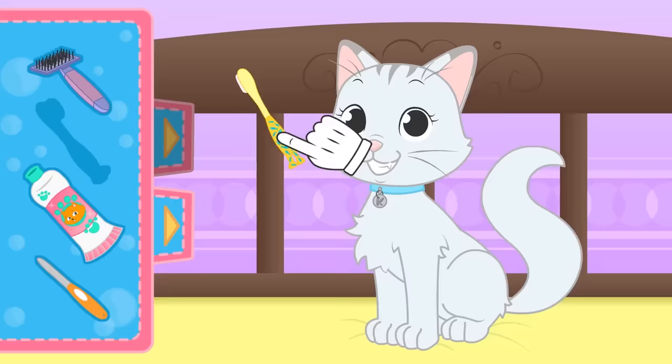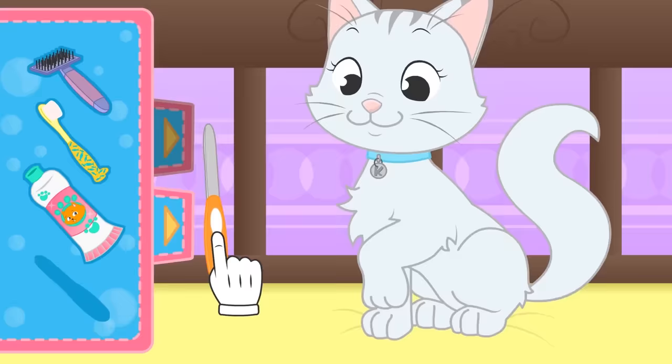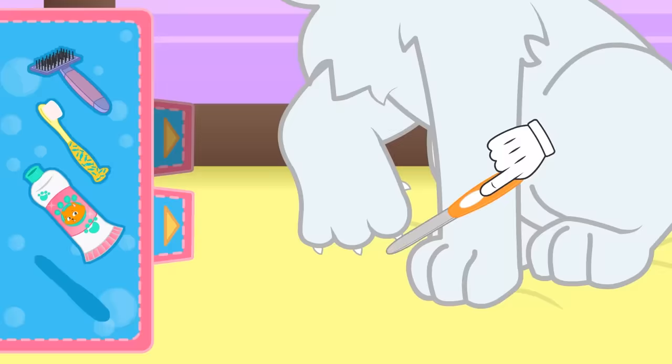And lastly, we have to keep your nails strong and healthy. That's why we're going to file them a bit. They're rather long right now. I need you to lift your paws, Kira. First, we file these nails. Perfect! And now give me your other paw. You're doing really well, Kira.